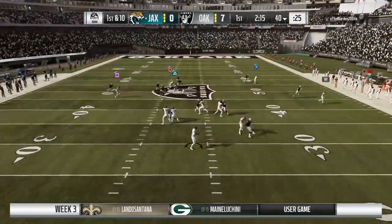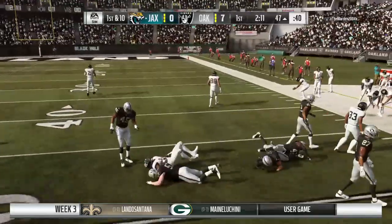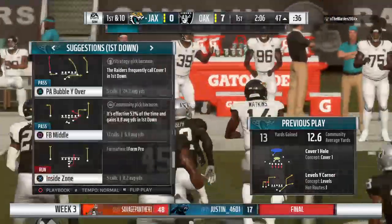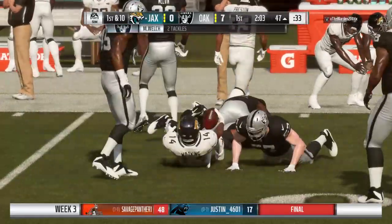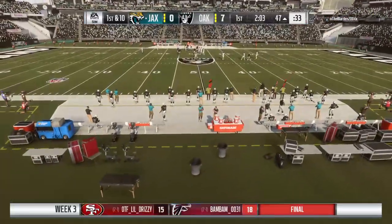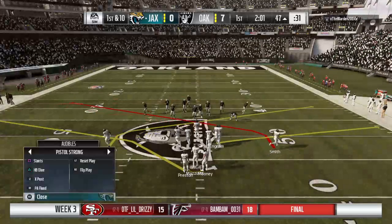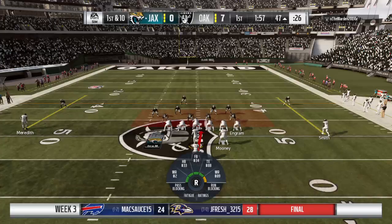Back to throw now on first down. This is complete to Watkins on the slant. And he'll be taken down, but not before he gets into enemy territory. Another nice gain, 13 yards that time, and another first down. A couple of first downs on the drive already, as they'll go from the 47 now on first down.